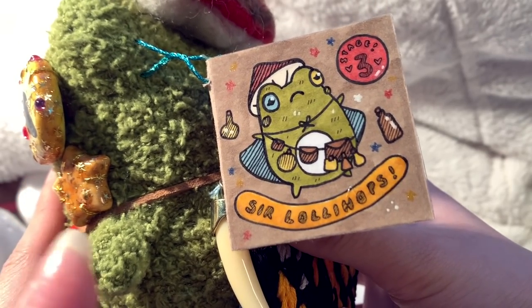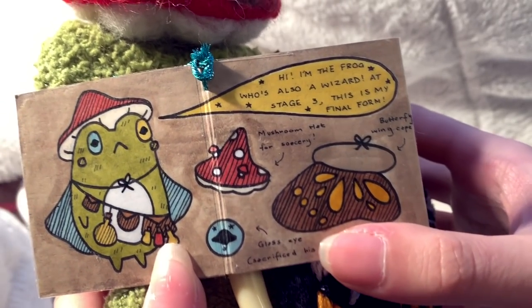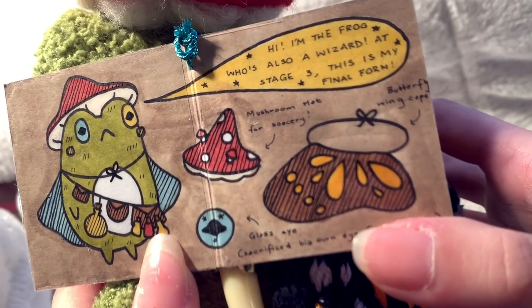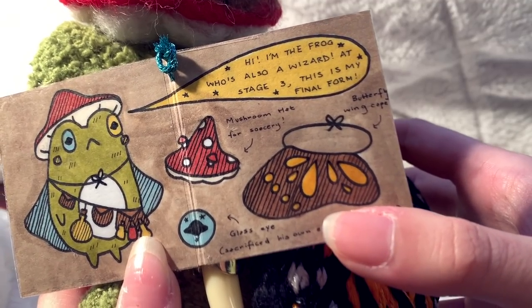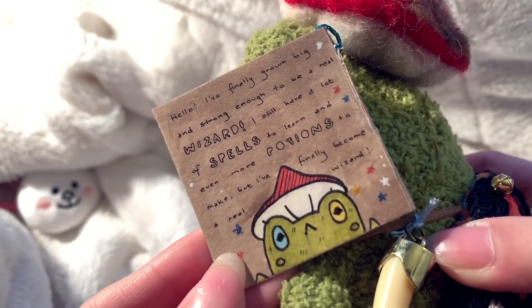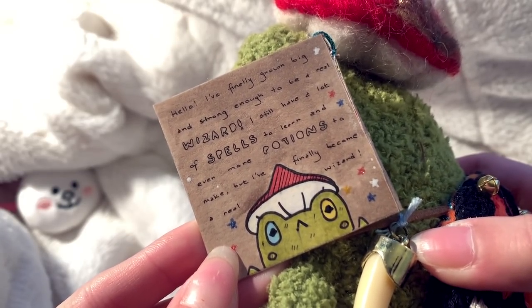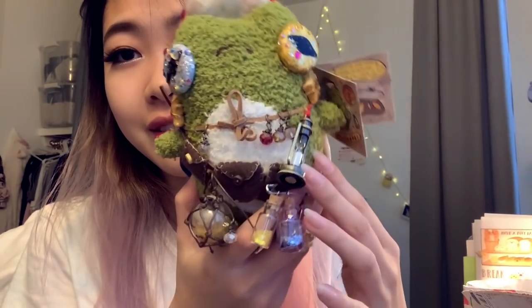This says Sir Lollyhops, and it's stage 3, and on the inside of his card it says, "Hi, I'm the frog who's also a wizard. At stage 3, this is my final form." And it has mushroom hat for sorcery, butterfly wing cape, glass eye, sacrificed his own eye for a potion. And then on the back, "Hello, I've finally grown big and strong enough to be a real wizard. I still have a lot of spells to learn and even more potions to make, but I finally become a real wizard." So this is basically saying this is his final form. He's all grown up now, he's being a wizard.